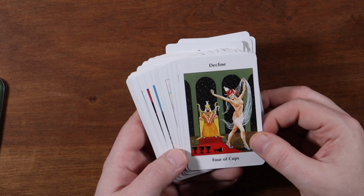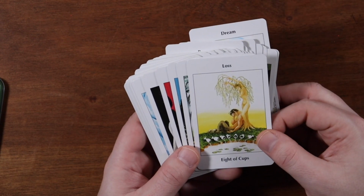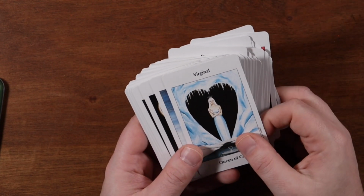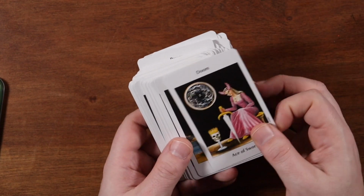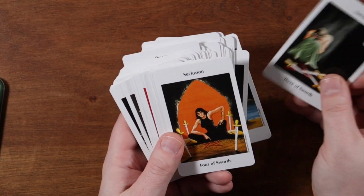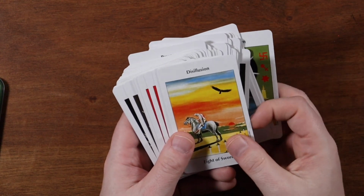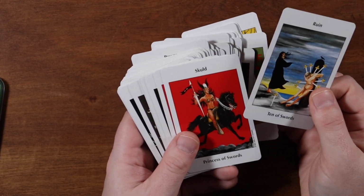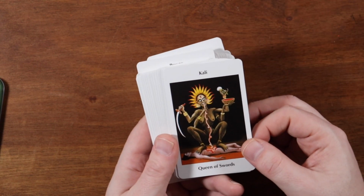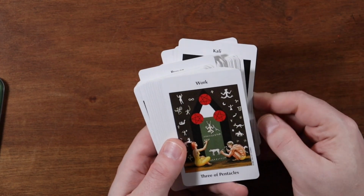I can see why people like it, because there's something very sort of disarming about it, in a strange way. But I don't think that I can see myself working with it because of the keywords on it. Like, the suit of swords is mostly pretty neg. Doom, balance, sorrow, seclusion, defeat, passage, opposition, disillusion, cruelty, and ruin, right? Those aren't the Golden Dawn titles or keywords, but it's interesting. But I love Kali as the Queen of Swords. You know, it's just to me a fascination. I don't know. We'll see.